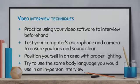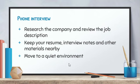Then we have the next one. We have the phone interview. Research the company and review the job description. Okay, in any type of interview, you have to research the company and review the job description. You have to know what you're talking about and you have to know what you are dealing with. Keep your resume, interview notes, and other materials nearby, and move to a quiet environment, since that is a phone interview.